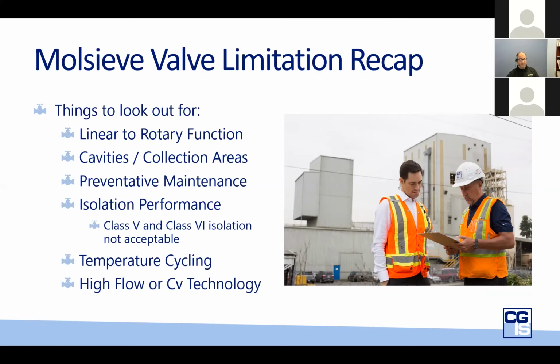Temperature cycling: the way the valve operates and the various components, how do they contend with the temperature? Especially with a 300°C swing, things are going to be moving, as mentioned, at much different rates. And then the flow, looking for something that has unobstructed porting, like a ball valve, gives you a higher flow, lower pressure drop, and higher Cv, obviously.